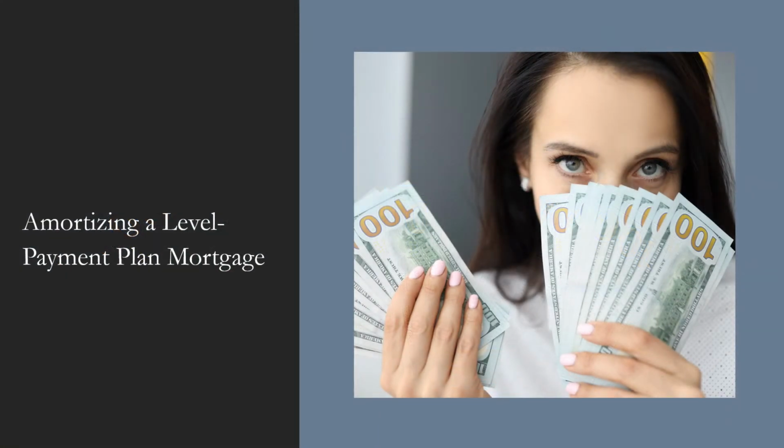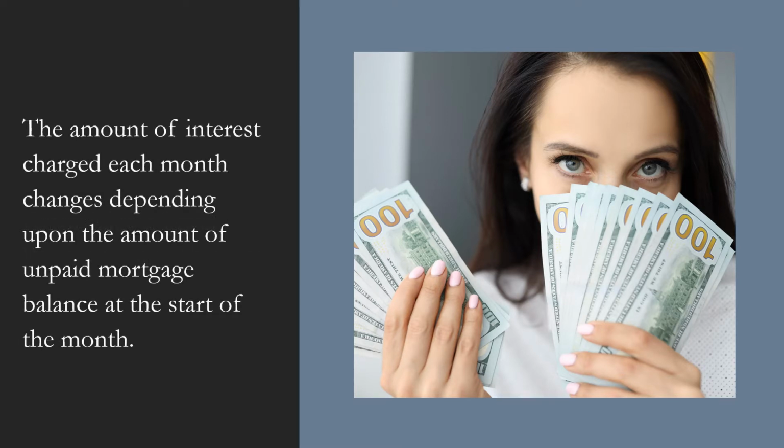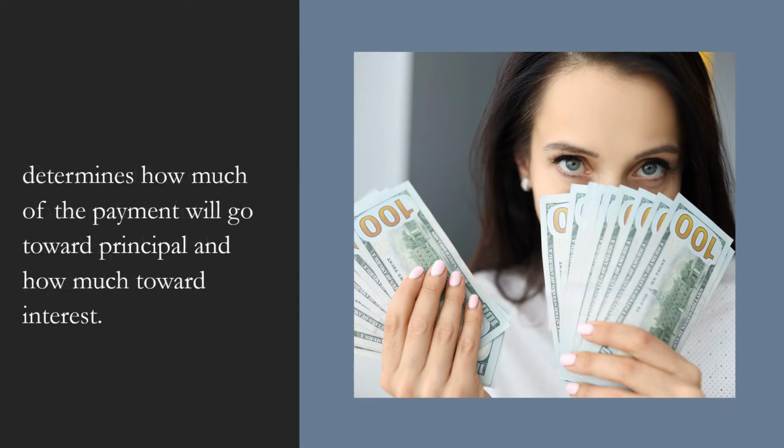Amortizing a level payment plan mortgage. The amount of interest charged each month changes depending upon the amount of unpaid mortgage balance at the start of the month. The unpaid balance, along with the interest rate charged and the set payment amount, determines how much of the payment will go towards principal and how much towards interest.